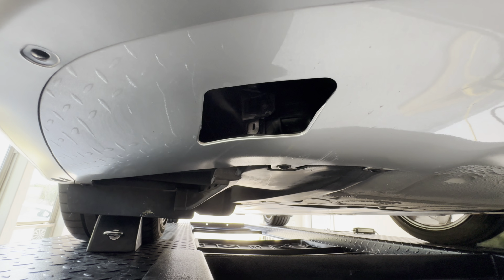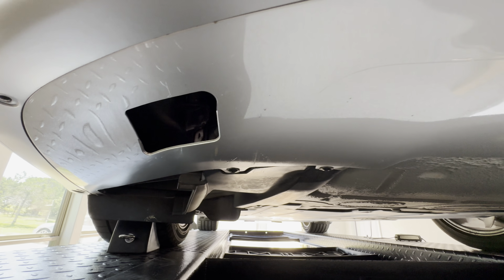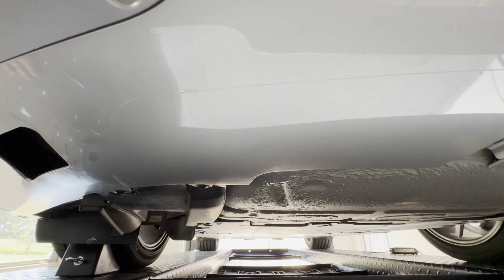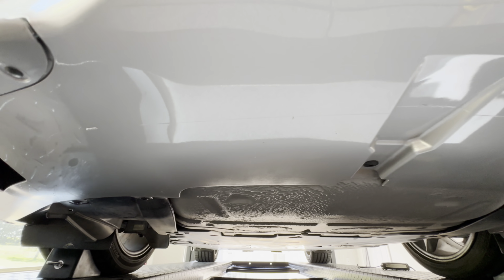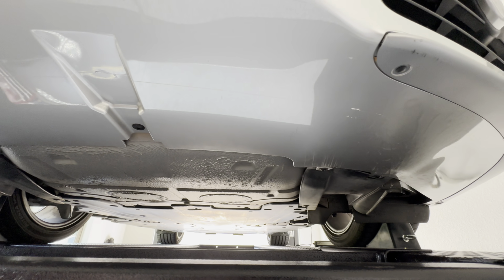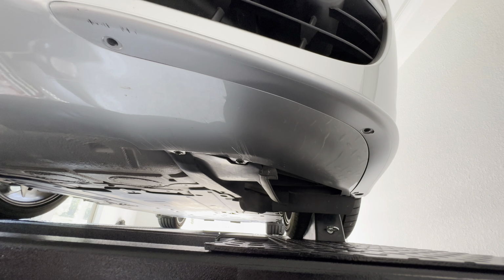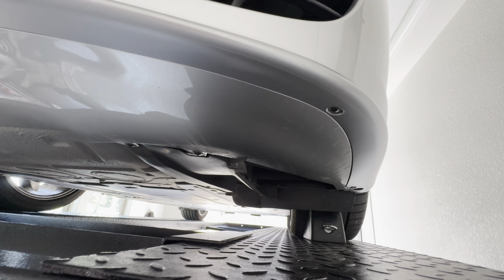As noted, there's no major scrapes underneath the front bumper. This reflection here is just from the diamond track on the lift runways. As you can see, great condition underneath. A lot of times these bumpers are very scraped up from owners that are neglectful.